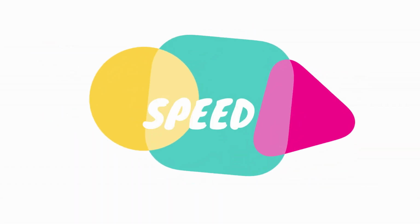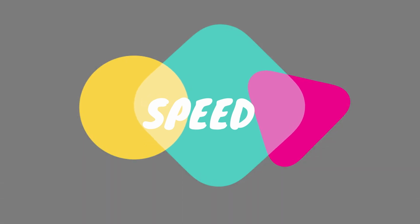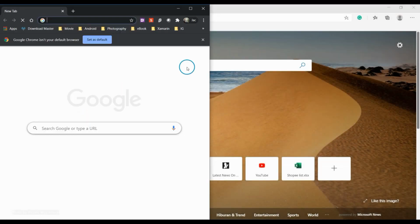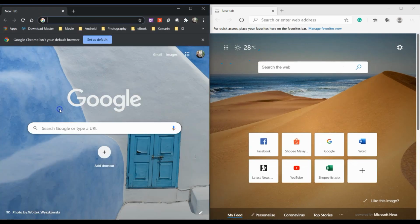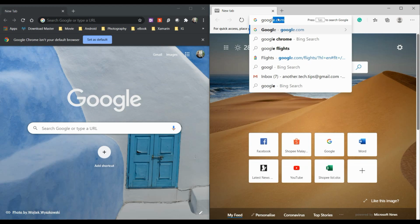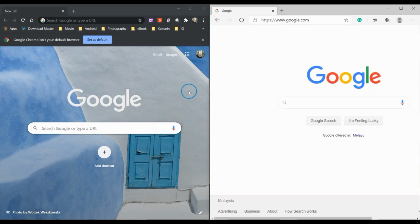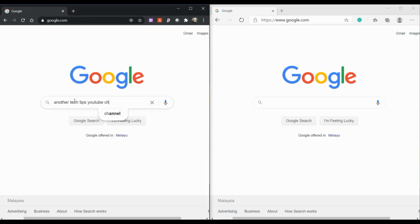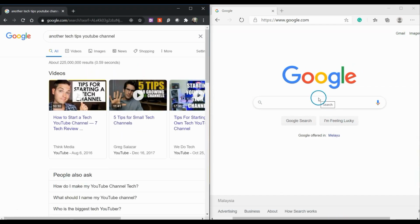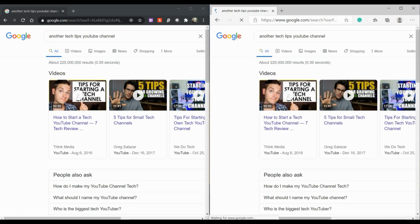The first tip, speed. For this speed test, I will compare between Google Chrome and Microsoft Edge. Both using the same Google search engine and the same search keyword. Let's see which one got faster searching speed.